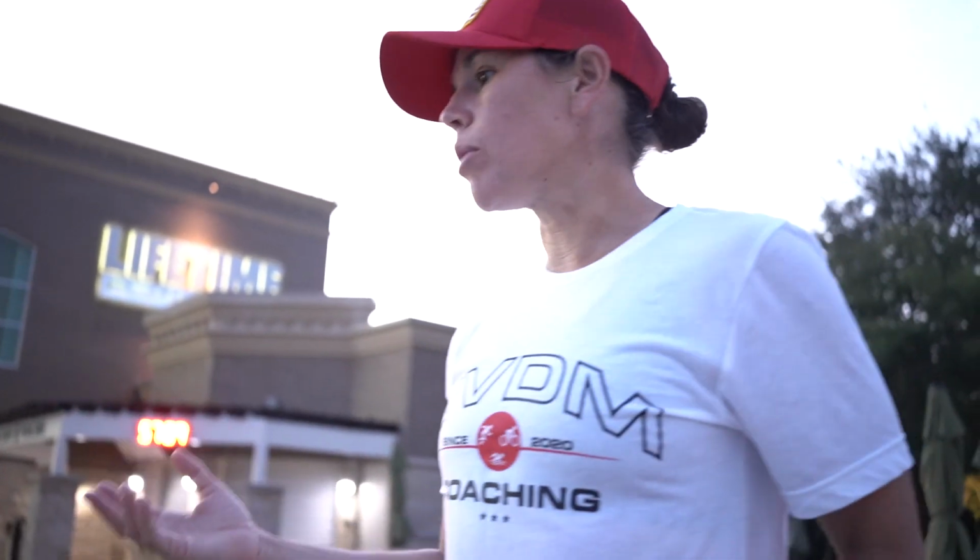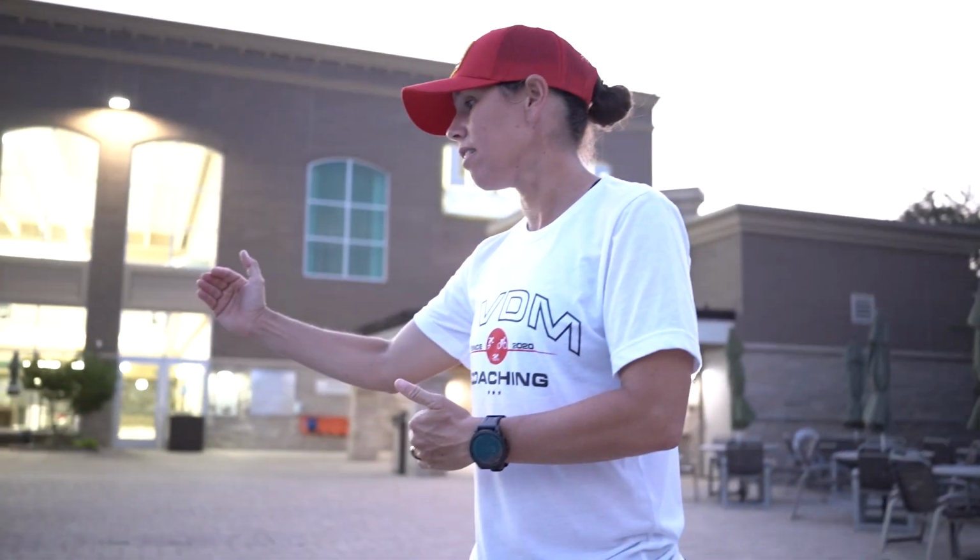The key is this is comfortable because our goal is to extend. You've got the stroke down, now we need to feel like we can do it for 1.2 miles, 2.4 miles.